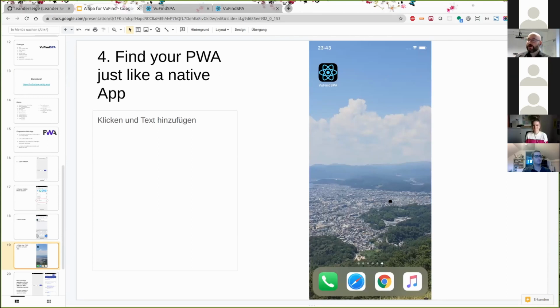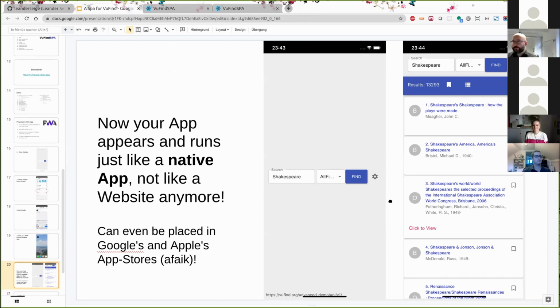But if you open a progressive web app, then it appears like a native application on your mobile device. It has no address bar. It has no other browser-related UI elements. It just runs and looks and feels like a native application on your device. I didn't check it and I'm not entirely sure, but I saw there are tutorials on the fact that you can also place such apps in Google's and Apple's app stores.